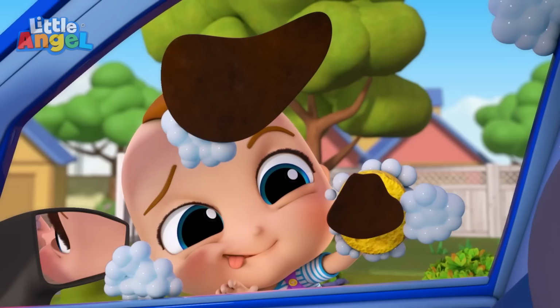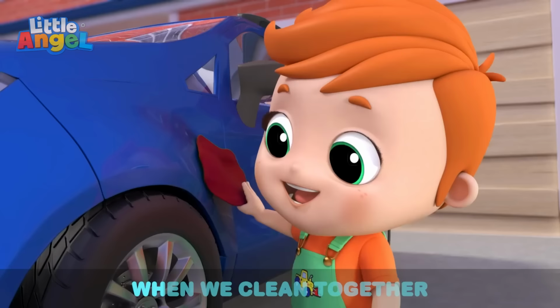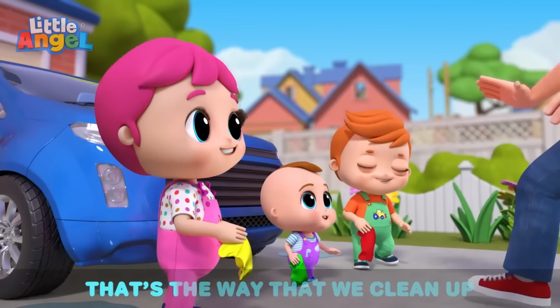Cleaning up together, look at how it glows. When we clean together, it's better and it shows. That's the way that we clean up, all right.